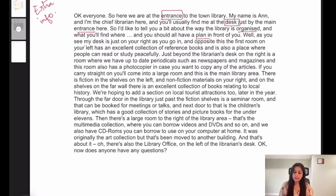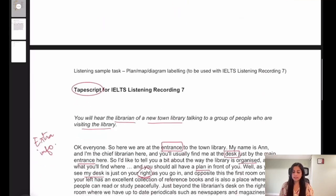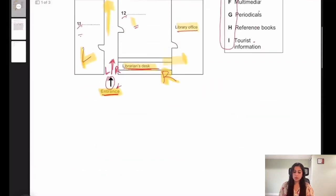Well, as you see, my desk is just on your right as you go in and opposite.